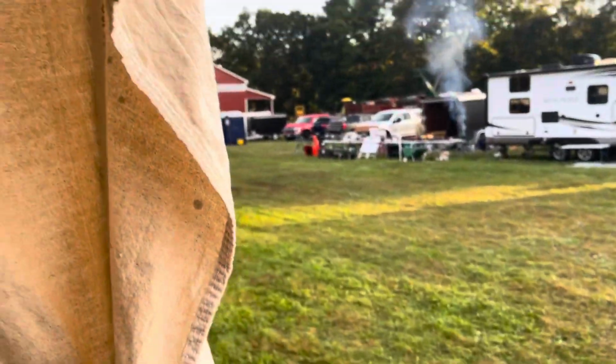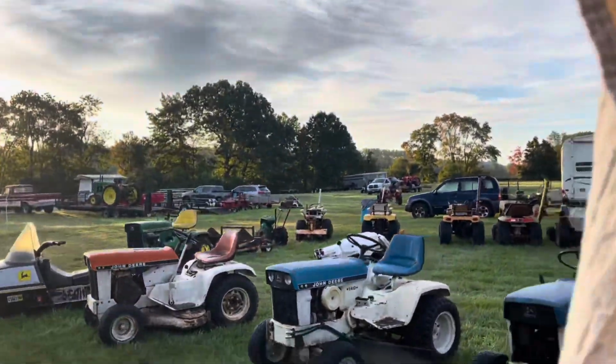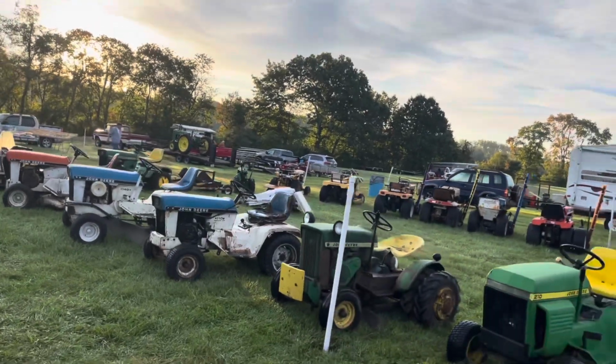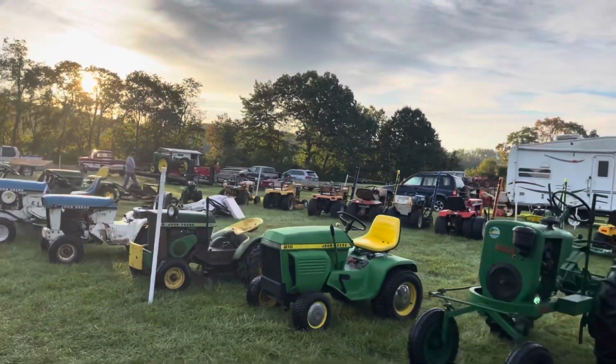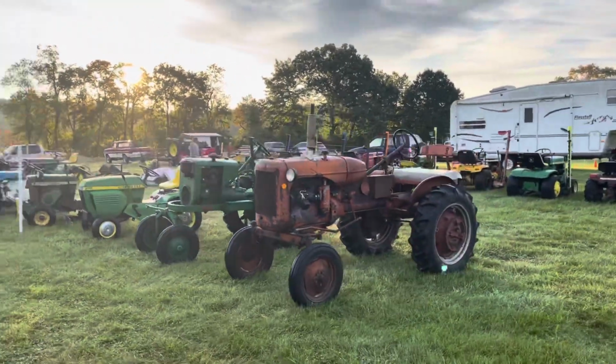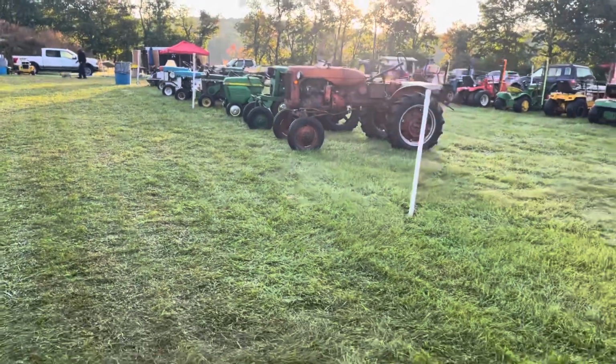A lot of interesting stuff here this year. There's another John Deere. It's a patio. That one's orange. That one's blue. These must be patios. That's another blue. That's a regular John Deere. That's another regular John Deere. Those are old. That looks like an Allis Chalmers. I believe that's an Allis Chalmers.